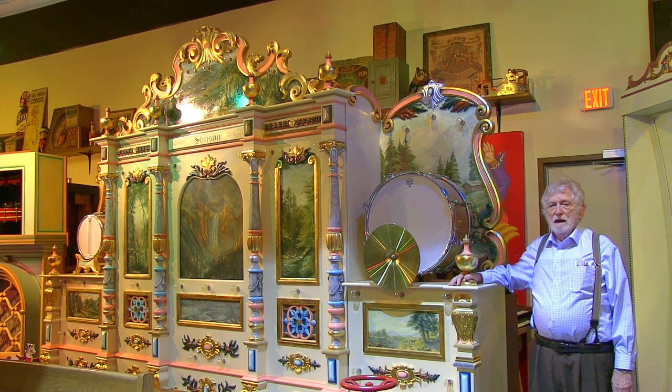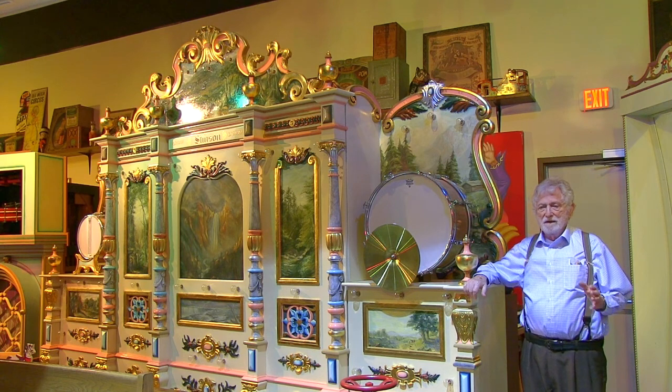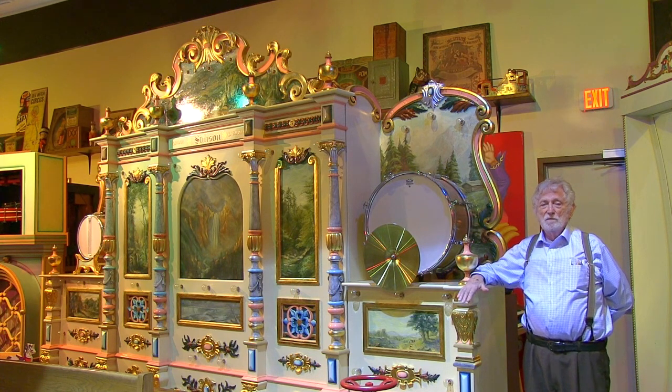But I met him back in the early 80s, and we discussed building an organ for me, one that would have all the bells and whistles and things that I'd want. And so we agreed to it. I gave him a down payment, and I guess a good 20 years later, he finally delivered that organ. I mean, it wasn't his fault.